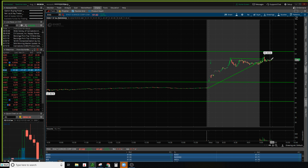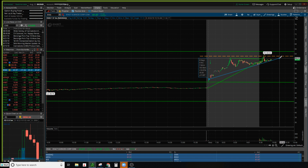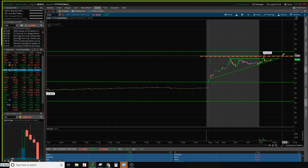EXAS. This has got a great pattern right here. You can see this kind of pennant or ascending triangle is still playing out. Got a little bit more room to run to 64.90s, 65 bucks. Yeah, that's a happy face.